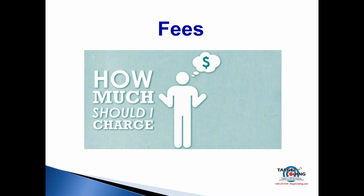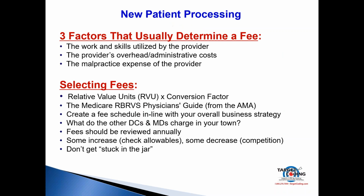Dr. Kotler, how much should we charge? It's a good question, right? How much should we charge for an adjustment, for x-rays? So a couple of things here. What determines a fee? That's what we want to go over here. These are the 3 factors that usually determine a fee: your work and skills, your overhead, and your malpractice.